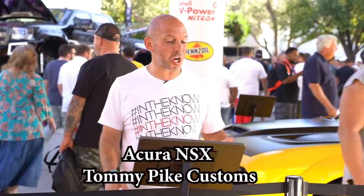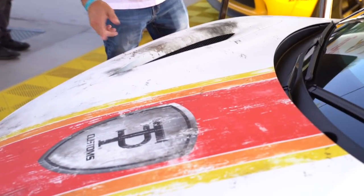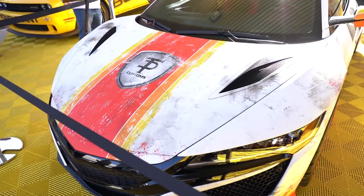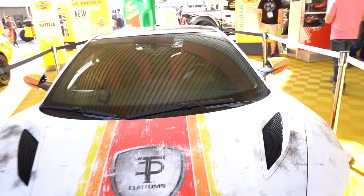Not all cars are really shiny and glowed up. This one here, built by Tommy Pike Customs, looks like it just got out of a war. I mean, this wrap is sick. Custom ECU, custom tune, custom exhaust. They have a lot of work put into this thing, and it looks like a rally car, honestly. It looks like they built an NSX rally car. Very neat.